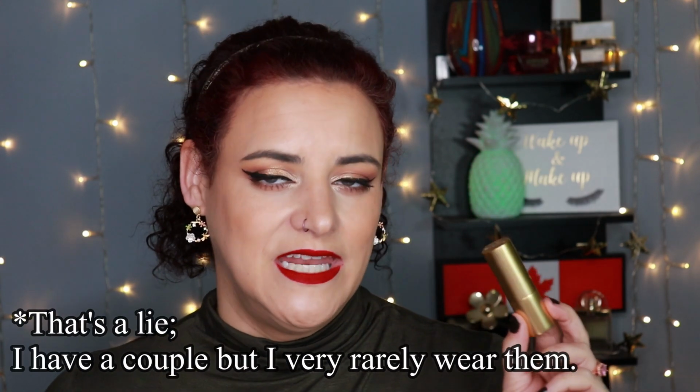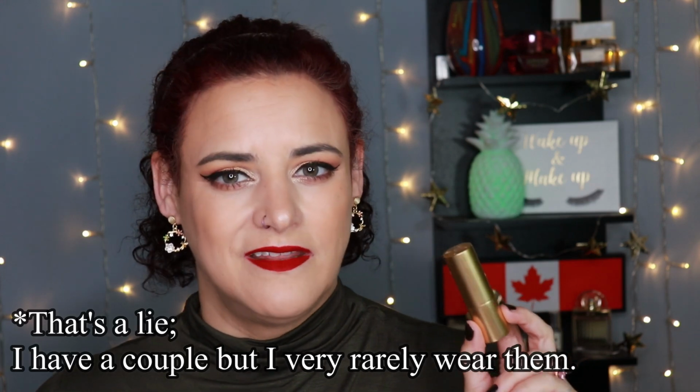I don't have any red bullet lipsticks because I find that they're such a huge liability. They tend to feather around or transfer. They just end up on my teeth. They don't wear nicely. These ones lock into place, and they are on like Donkey Kong.